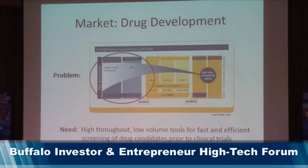Simpore is an early-stage company. It's commercializing a novel membrane technology that really enhances the efficiency of separations, primarily in the life science industry. We're targeting an area that you've heard about several times this morning already, drug development. However, we're not producing drugs.